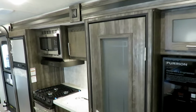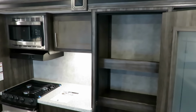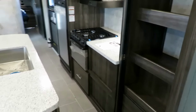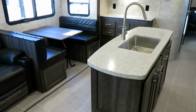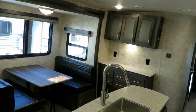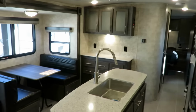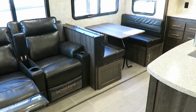I love the big pantry right here in the slide-out, because this is bonus storage space in the slide off the floor plan. You're not giving anything up to get it. In the Light Series, L-I-G-H-T, as opposed to the Ultra, you're going to get all solid surface countertops. That's one of the extra upgrades in here. The Light is effectively a trim package on top of the Ultralight series. They don't share every floor plan, but they share common features in construction. They come out of the same production plant.